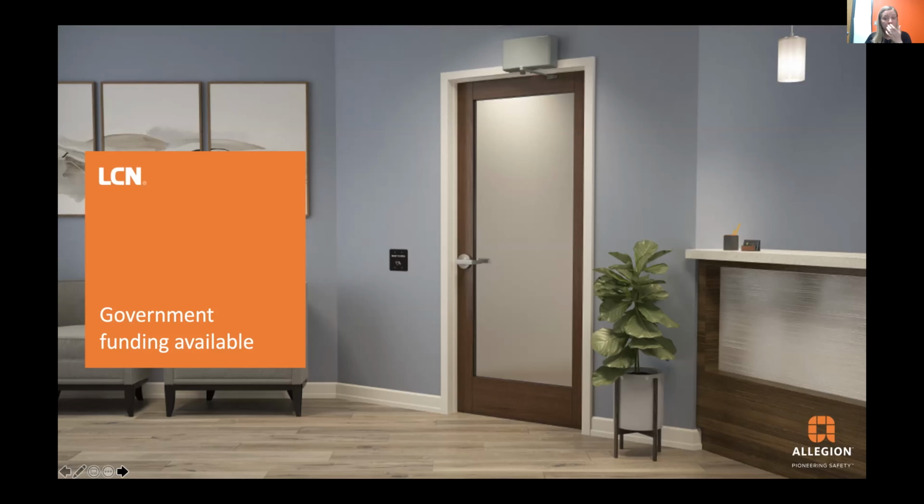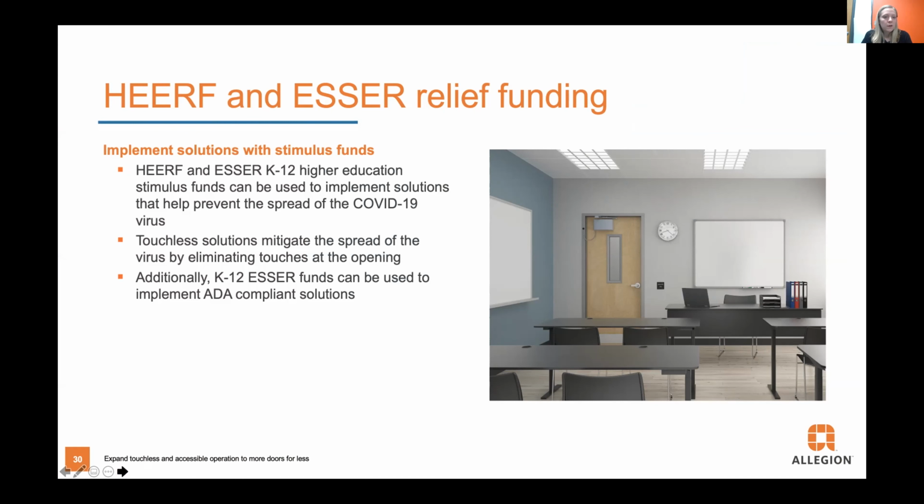So all that said, there's opportunity to automate, increasing need to automate, and increasing applications where automation is accepted and being implemented. And then comes the question of cost and what it takes to actually automate all of these openings. A few relief funds are available, and there is a webinar that I'll point you to. I'm not the expert on these funds, but I'll show you where you can find more information. There is a Higher Education Emergency Relief Fund and an Elementary and Secondary School Emergency Relief Fund that can be used to improve the conditions of a facility, whether that is through touchless automation to reduce risk in accordance with CDC guidance, and/or to enable those buildings to have greater Americans with Disabilities Act compliance and greater accessibility throughout the building for those who may need it and benefit from it.